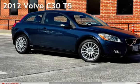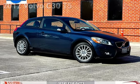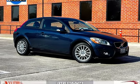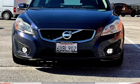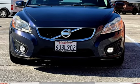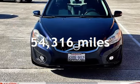Presenting a pre-owned 2012 Volvo C30 T5. This two-door hatchback has a five-cylinder, 2.5-liter i5 engine, with front-wheel drive, and an automatic transmission. This Volvo has less than 55,000 miles on the odometer.